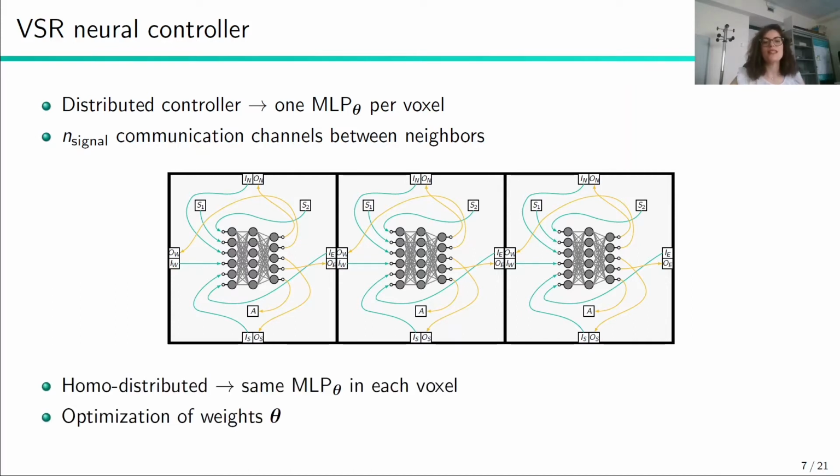We use it in a homo-distributed kind of architecture, meaning that all the voxels are the same, and they share the architecture, but also the parameters of the neural network. And so this is what we optimize. That is, we optimize the weights of these neural networks. And as a side effect, this neural network here can control, maybe not as effectively, but it can control a robot composed of 3, 10, or whatever amount of voxels.